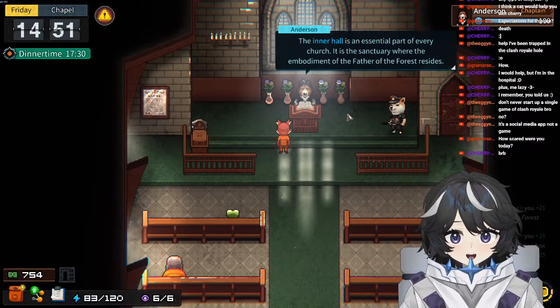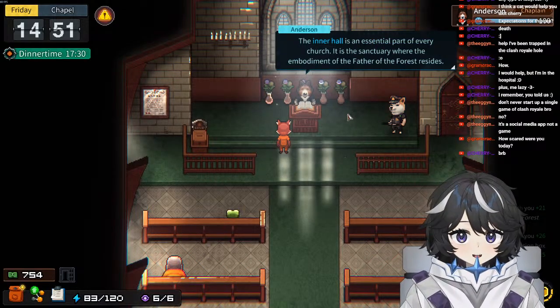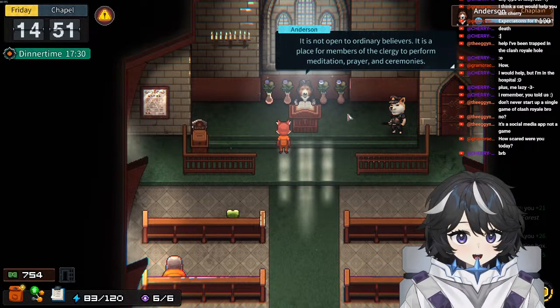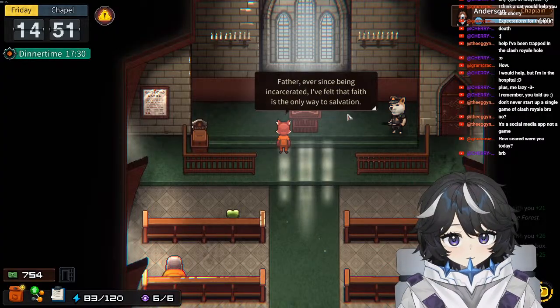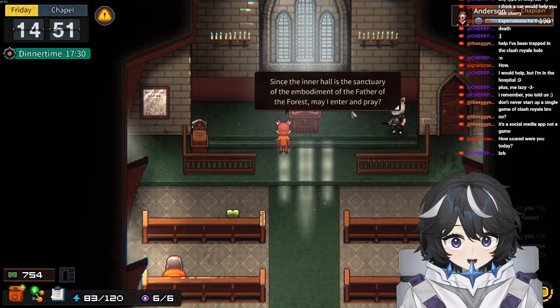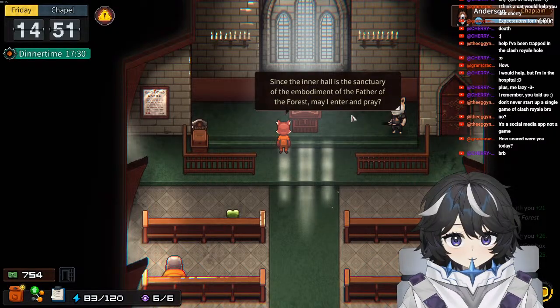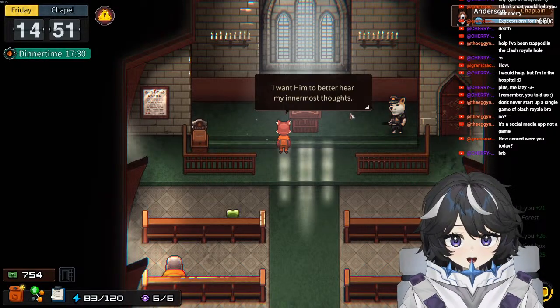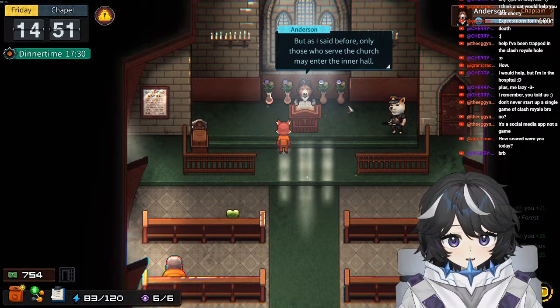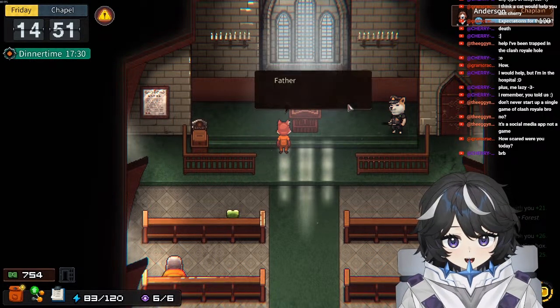I've seen your piety. Allow me to clear up any confusion you may have. The inner hall is an essential part of every church. It is the sanctuary where the embodiment of the Father of the Forest resides. It is not open to ordinary believers. It's a place for members of the clergy to perform meditation, prayer, and ceremony. Ever since being incarcerated, I've felt the faith is the only way to salvation. Since the inner hall is the sanctuary of the embodiment of the Father of the Forest, may I enter and pray? I want him to better hear my innermost thoughts. I should not stand in the way of your devotion, but as I said before, only those who serve the church may enter the inner hall.